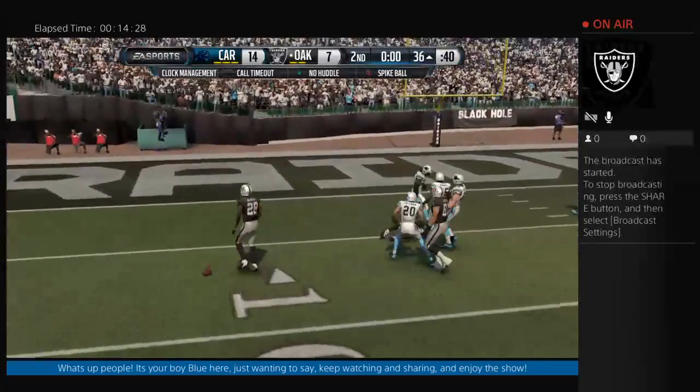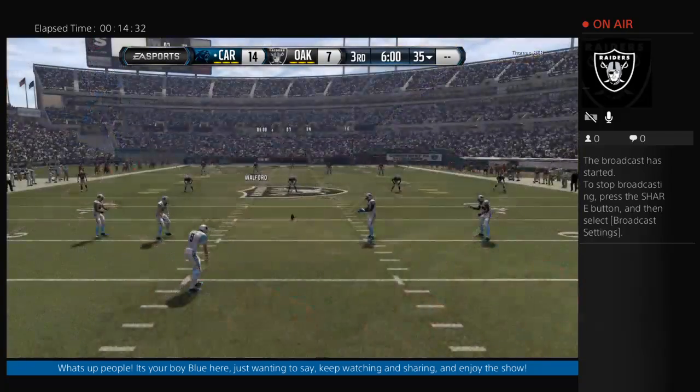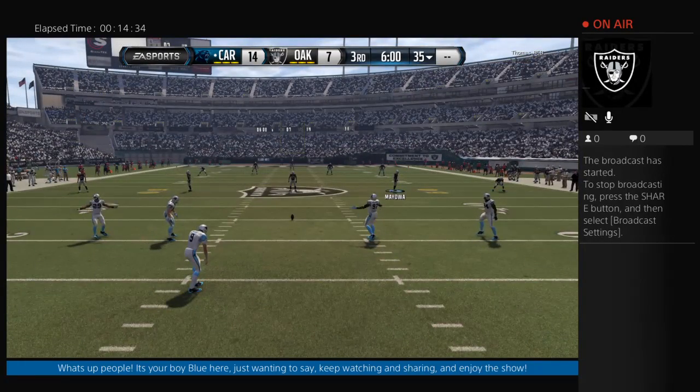Almost intercepted. And that's going to do it for the first half, folks. We'll be back to the Black Hole in Oakland for the start of the second half after this.